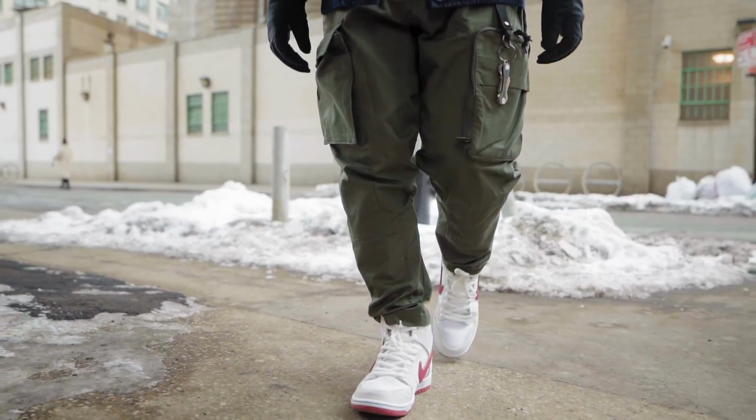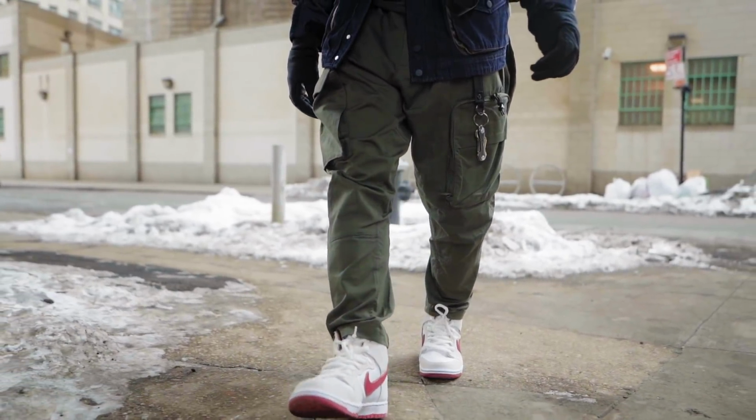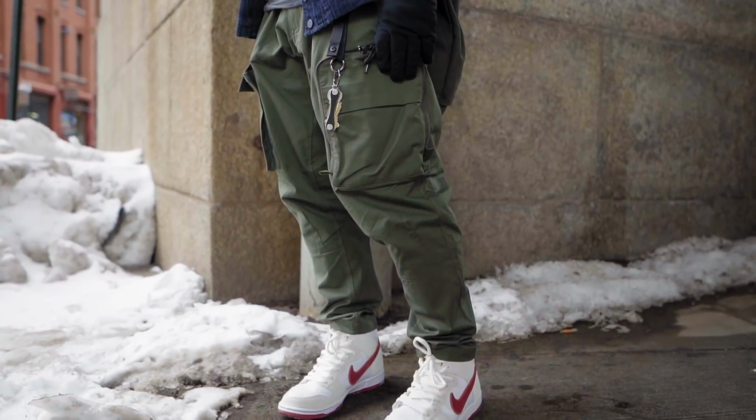So let's start with the pants. These are the Nike ACG woven cargos. These don't have any coatings or finishes to make it waterproof. Tech wear isn't all about waterproofing, believe it or not. It's about functionality and aesthetics.